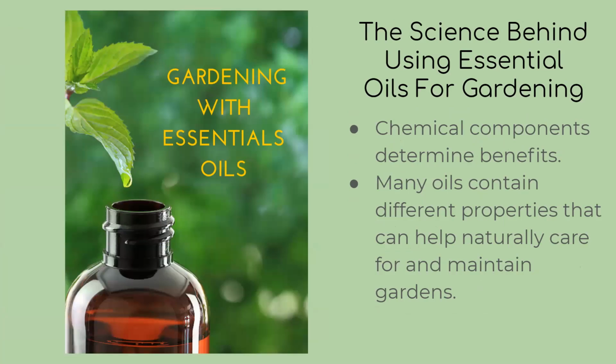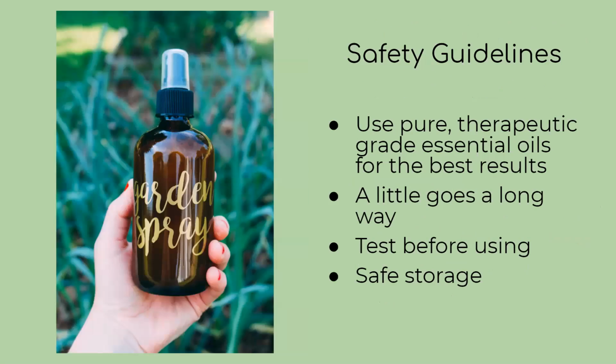So the science behind using essential oils for gardening. Essential oils have chemical components that determine their different benefits. So, some oils are going to be great for bugs and some oils are going to be great for weeds. And you just have to look up to see what each oil can give you. And then many oils contain different properties that can help naturally care for and maintain gardens. So we'll get more into that.